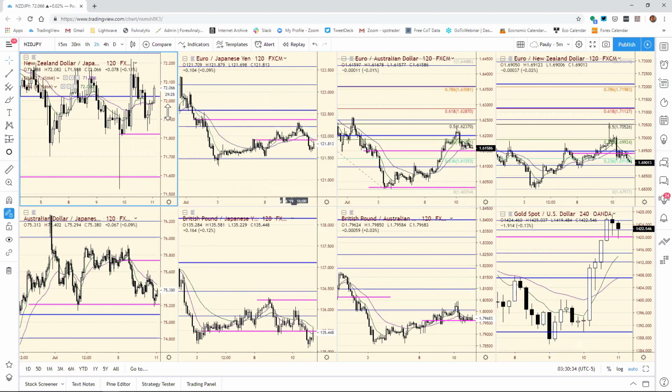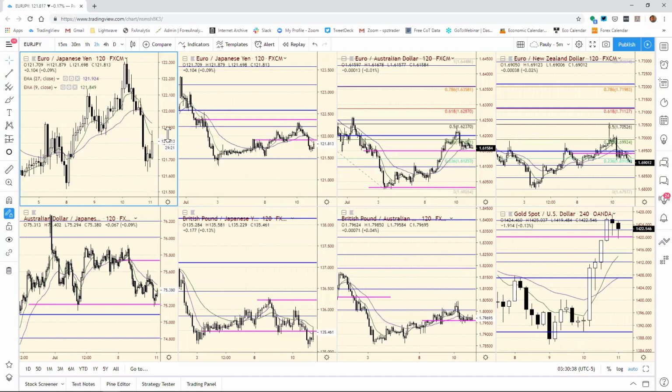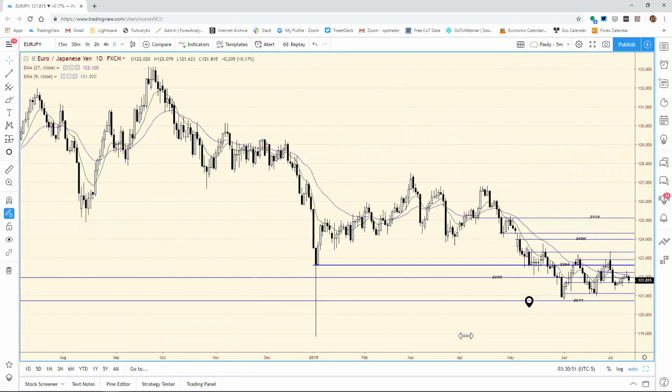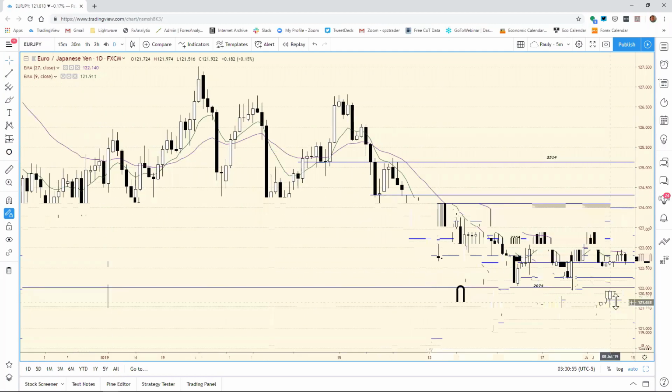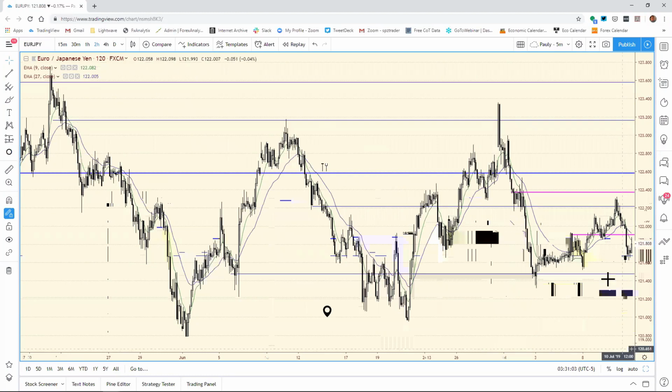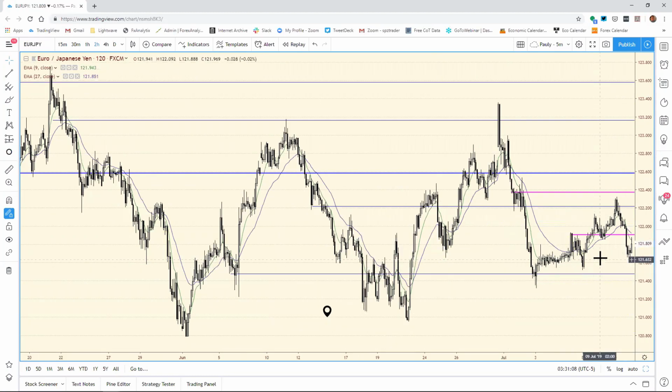Now let's move into the euro yen. Interesting. There's almost no movement per se. So support comes in right there, 21.65. With resistance, we'll call 22.10.